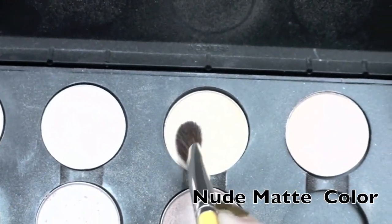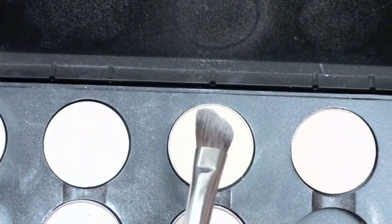Now take a fluffy brush and apply a nude matte color to the lid. Match your skin tone for the best results.